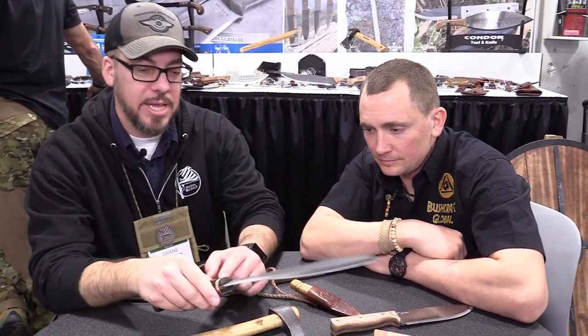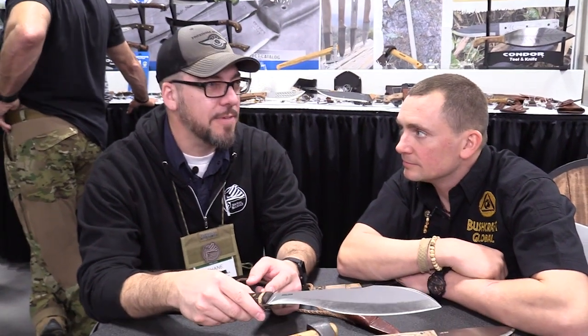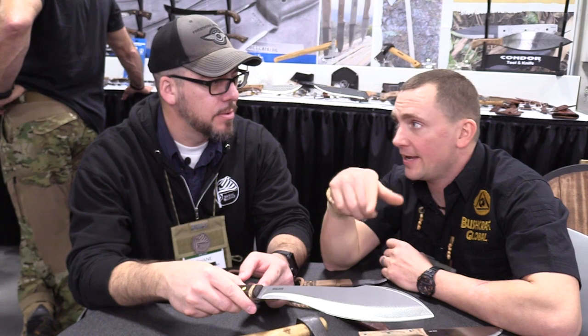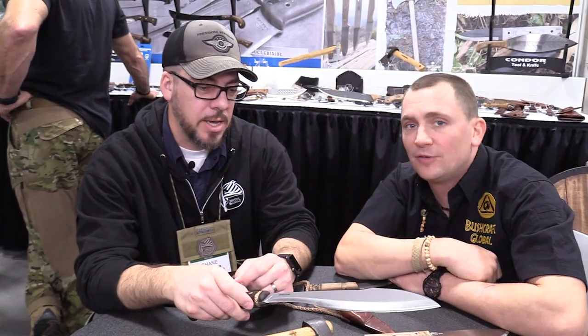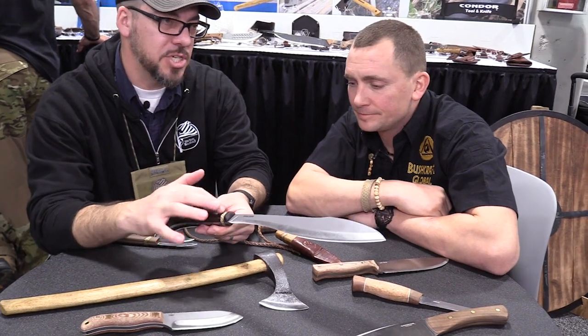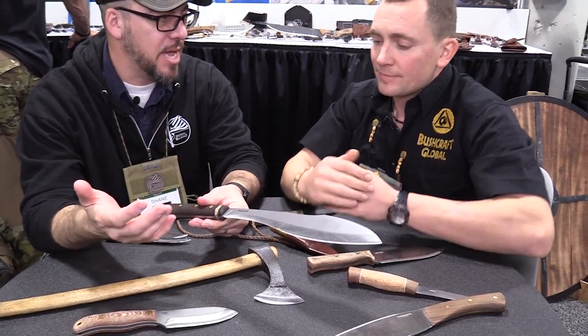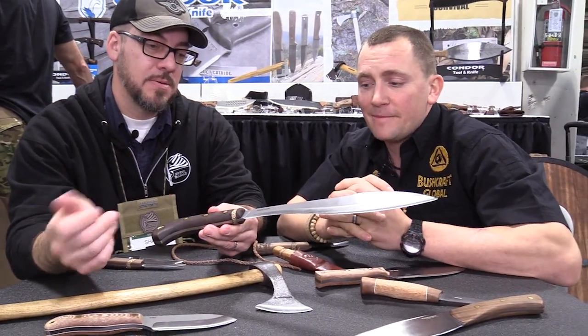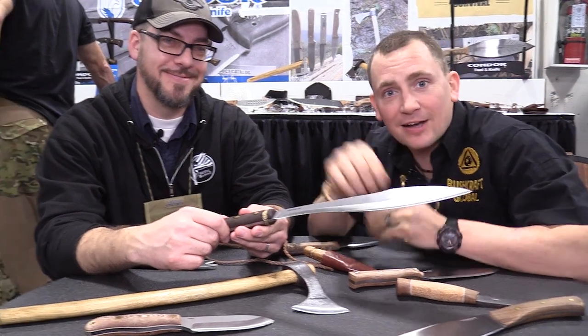The braided wire, what did I first see this on? Dooku Huron? Kerrang. Yeah, and the Huron, but the Dooku Kerrang actually has that. That's the same handle from the Dooku Kerrang, if you're familiar with that from Condor. Is this kind of a newish introduction from you guys? Are you going to be doing this a lot? I think it makes it look sexy. And putting the sexy back in knives is important.